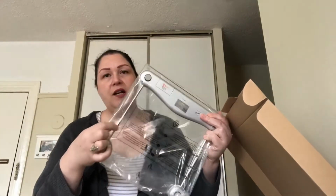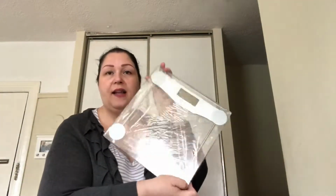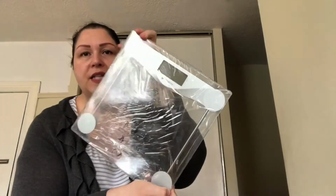Then, oh, this is nice. It almost looks exactly like my last scale, which I liked, but these metal rods here, I have pets, and these metal rods tend to get very dusty, and it's hard to clean between the glass and the rod. So that's the only downside to it. But other than that, I like this. It's very nice.